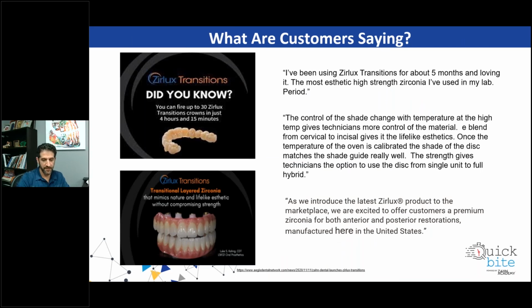Over here, so you can go through this. I don't want to read the whole thing. This is basically a material that's truly from full arch to single units to inlays, we mill everything with it. And we do a lot of all-on-4s, a lot of full mouth reconstructions with implants. We mill everything with this material.